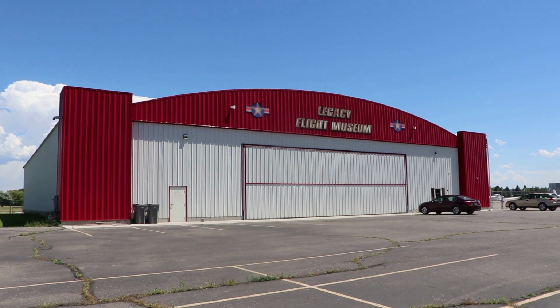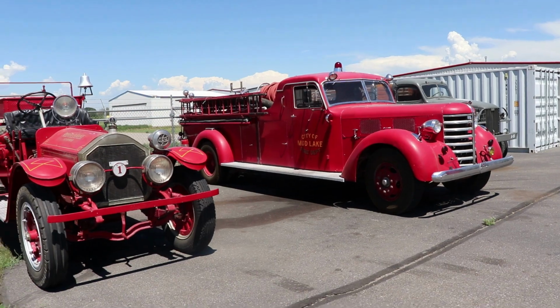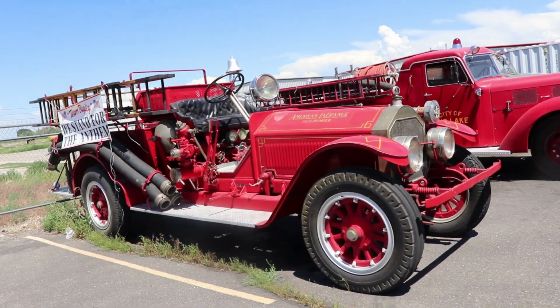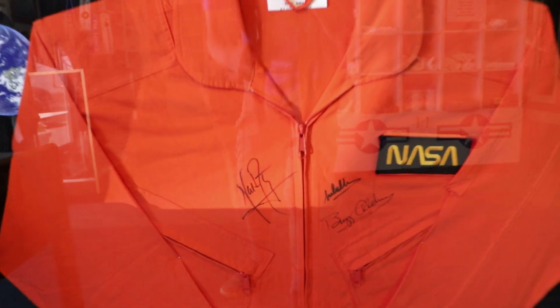This is the Legacy Flight Museum in Rexburg, Idaho. The museum is aviation enthusiast John Bagley's personal collection of primarily military aircraft, and there's also an old school military museum inside too. This space shirt is autographed by Neil Armstrong, Buzz Aldrin, and Michael Collins.